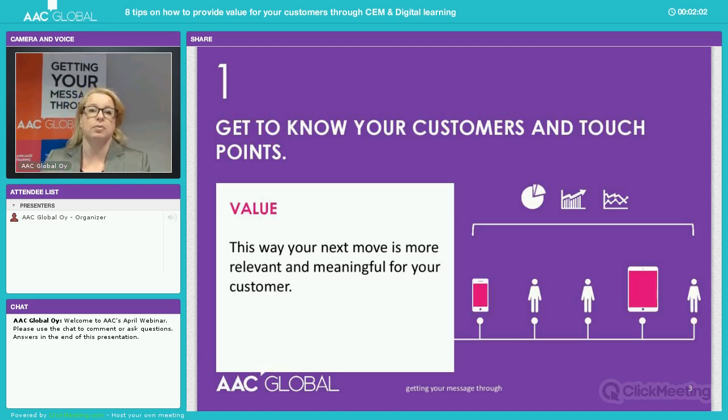Let me give you an example. Say you are studying your website traffic as a digital touchpoint, and as you are analyzing the search function, you will find out that several customers search for product manuals or instructions on your site. Now you must fulfill their collective need by offering them the service using digital learning, for example, tutorial videos. Now the service feels targeted and personal. Wow is one that adds up.